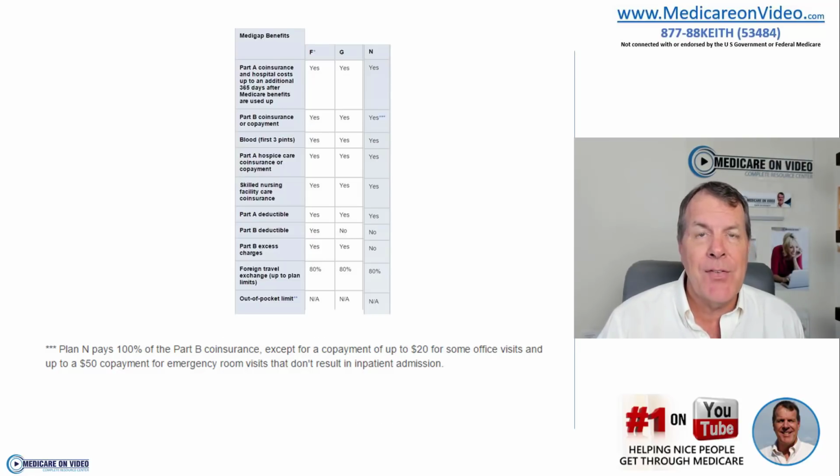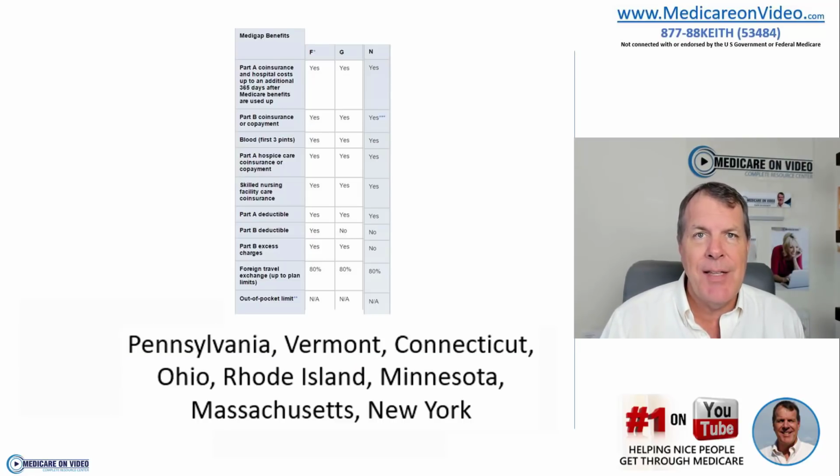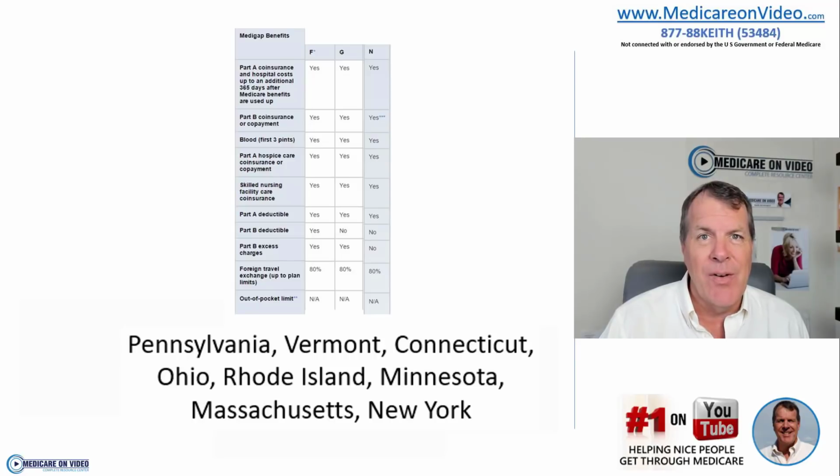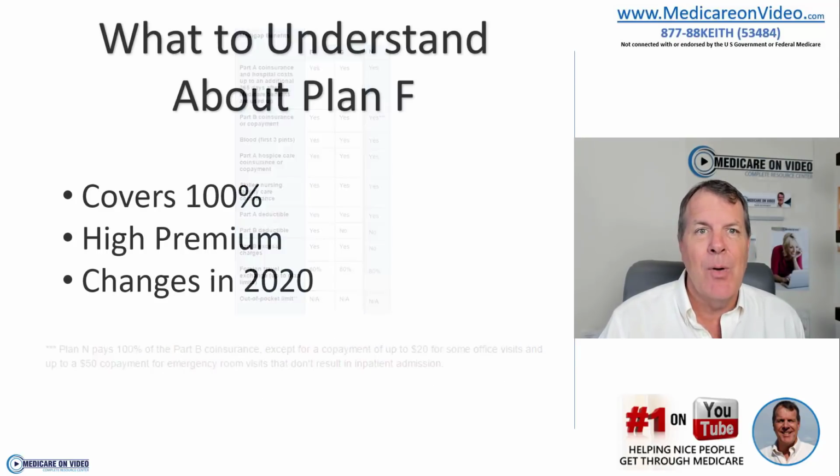So another thing with excess charges, there are 8 states that do not allow excess charges. So these 8 states here do not allow excess charges. So if you live in one of these 8 states, it makes N a more attractive choice, because then you don't have to worry about whether or not a doctor takes Medicare assignment or does not.